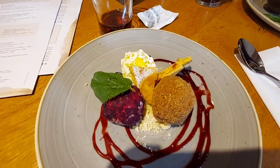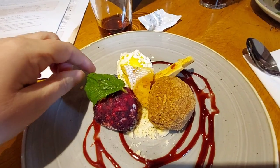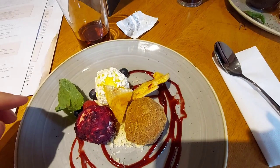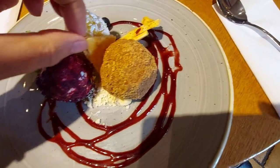Well, this is a white chocolate cheesecake trio, and if I didn't know it was, I'd think they'd sent me out a Scotch egg. It's the most unusual looking cheesecake trio I've ever seen. Honeycomb. Yeah, a piece of honeycomb.